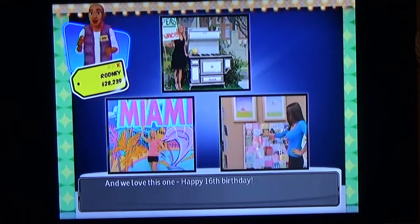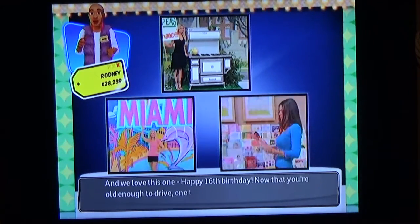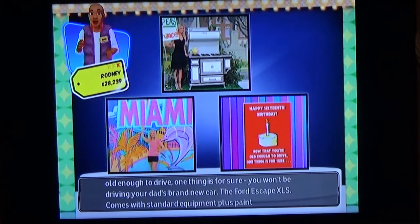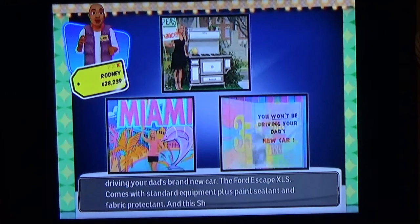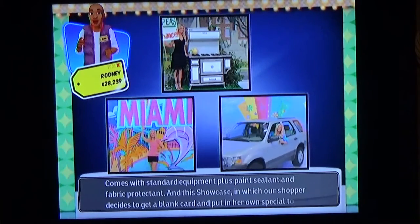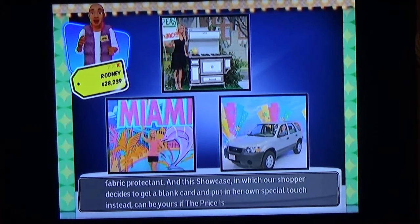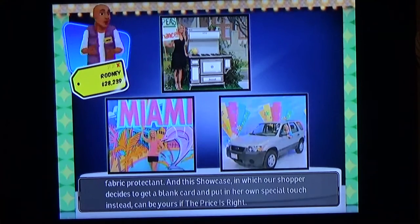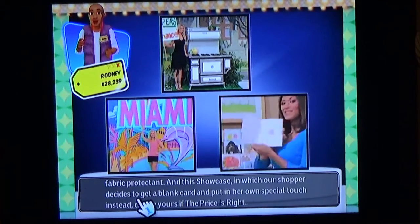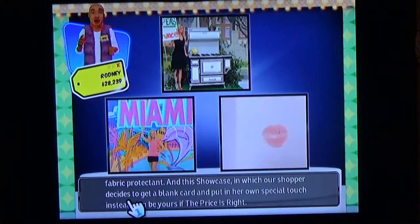And we love this one. Happy 16th birthday. Now that you're old enough to drive, one thing is for sure, you won't be driving your dad's brand new car! I'm going to go ahead and pass the showcase. The Ford Escape XLS comes with standard equipment plus paint sealant and fabric protectant. And this showcase, in which our shopper decides to get a white card and put in her own special touch instead, can be yours if the price is right.